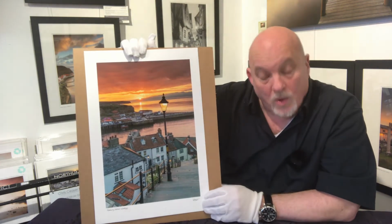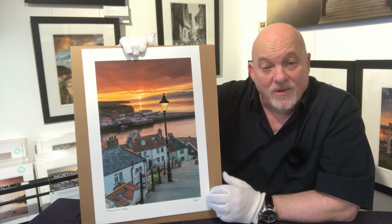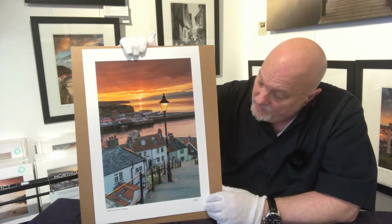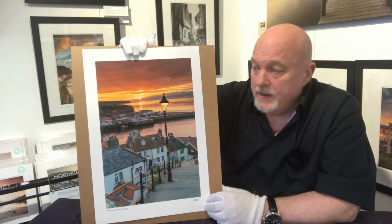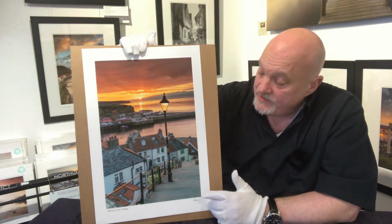So overall, it's a warm image. It's got a feeling of natural warm colours, reds and oranges. And I wanted to portray it on a warm paper. So I chose Rag Photographique 310, which is a matte smooth fine art paper from Canson Infinity.